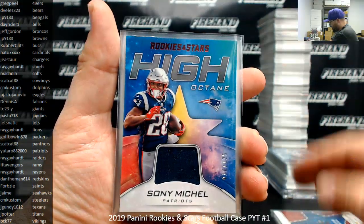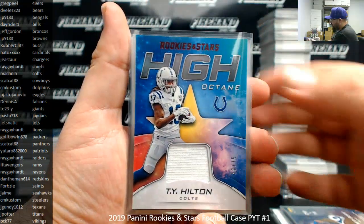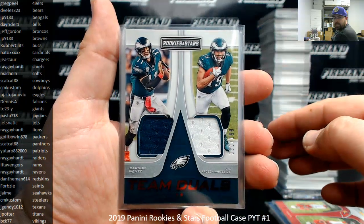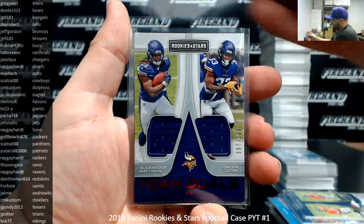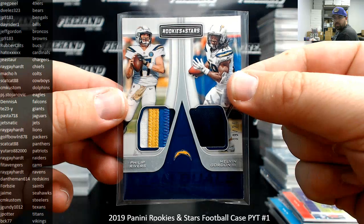High octane to 125 and under, Sony Michel, Tyler Boyd, Jared Goff, to 75, T.Y. Hilton. Team duels to 199, Elliott and Prescott, Murray and Butler, Wentz and J.J. Arcega-Whiteside, Westbrook and Fournette, Woods and Kupp, Locke and Fant, Mahomes and Watkins, Madison and Cook. Also had a blue foil version of 25, Phillip Rivers and Melvin Gordon.